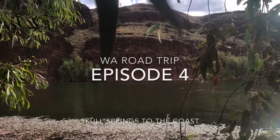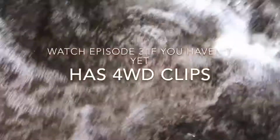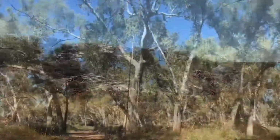Today we're going to go past Currawong Gorge into the next spot at Running Waters, which we checked out in the previous video. We're going to stay over there for a night or two. We checked out polished rock formed by an ice glacier millions of years ago.